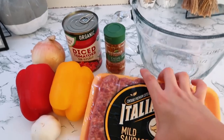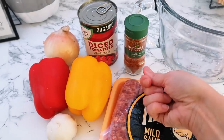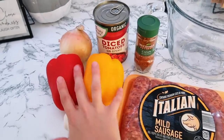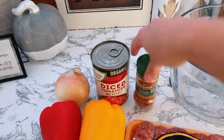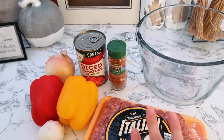I'm going to take the sausage out of the links just by cutting the end and squeezing it, so that it's in pieces. I'm gonna cut up the peppers and the onion, and then it has a Cajun seasoning in it. I think this is gonna be a really simple dinner idea.